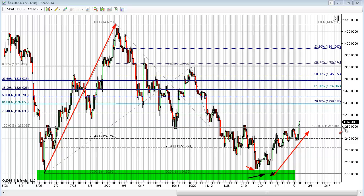Now, in terms of certain areas, we have gone over the 1257. We've done that. We've got about $10 on that. And you could see that we had a top here and a bottom here that gave us some historical reference of this particular area. It's just really steamrolled through there. It's closed above that. And our next real targets and areas are going to be as follows.